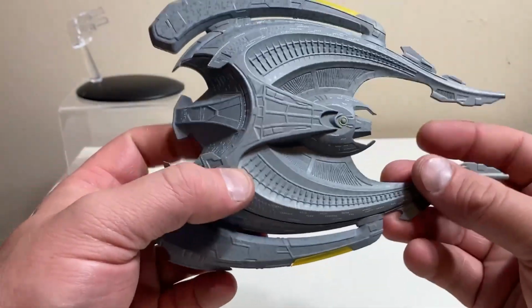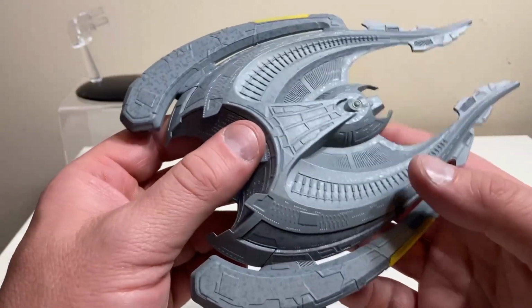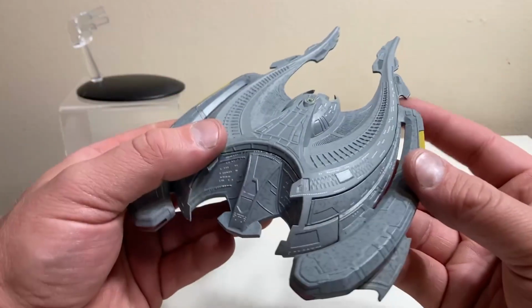But yeah, overall, one thing I do want to comment on is the ship. I'm not sure if there's any metal in this. I mean, it feels relatively light. Not a bad thing. I mean, it's substantial.